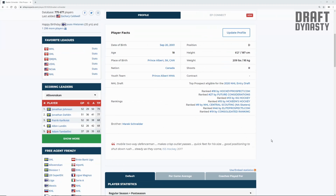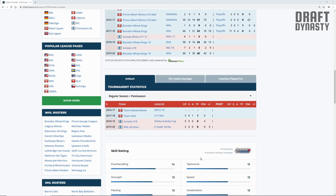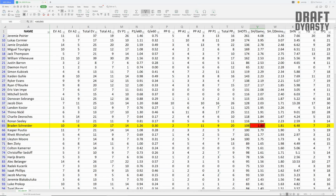Alright, so let's take a look at his stats, and one thing you're gonna notice is that he's getting better each and every year, so you can see an improvement. This year he finished with 42 points, 7 goals in 60 games, so pretty nice production offensively, and he also has a pretty good track record in international tournaments as well, playing at the under 17, under 18, and at the Alenka Gretzky. Let's take a quick look at a few stats.